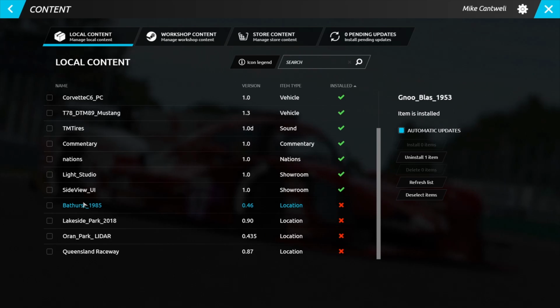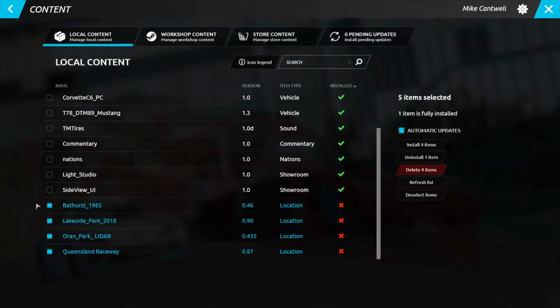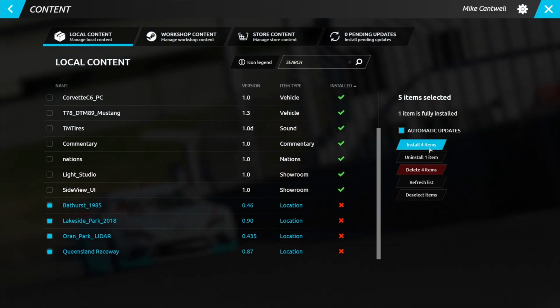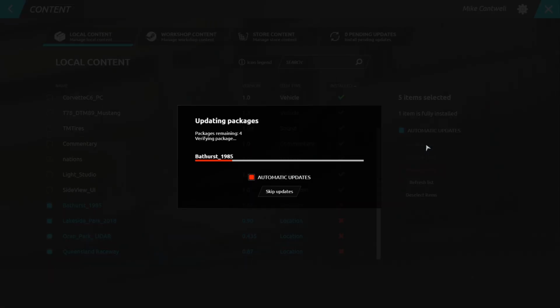And I've done the same thing with Bathurst, Lakeside, Oran Park. So I'm just going to do all these now. So to install those, you've all done this anyway. Install 4 items. So it's going to install Bathurst. So for each track you download, you do the same thing. Make sure you get your path right. It'll install into the packages. Any updates will overwrite these and should be all there. If not, you just have to install and uninstall the others. So it's pretty easy to do.